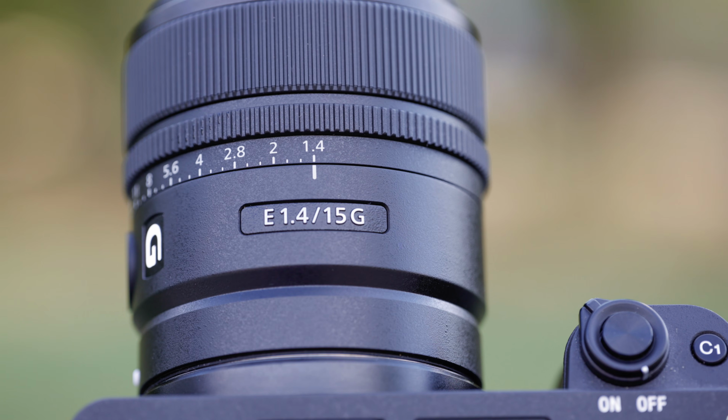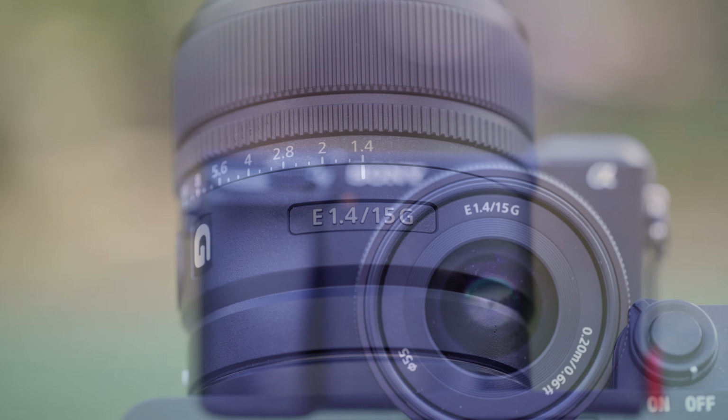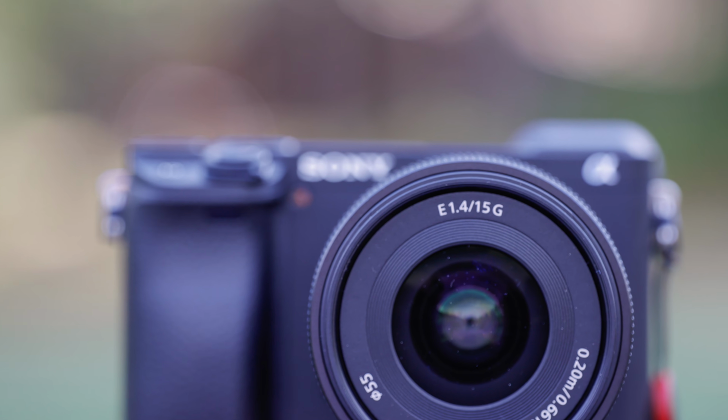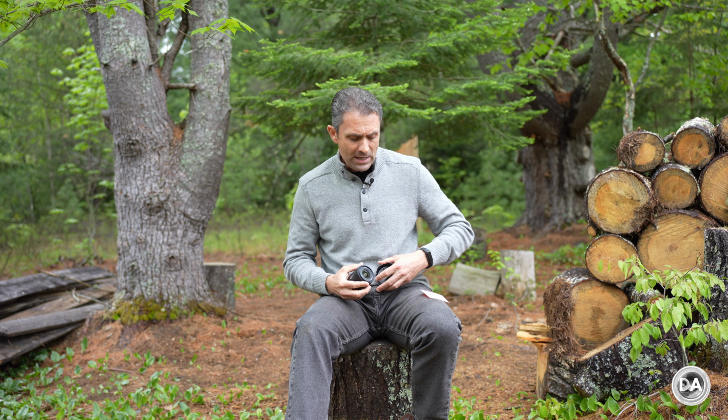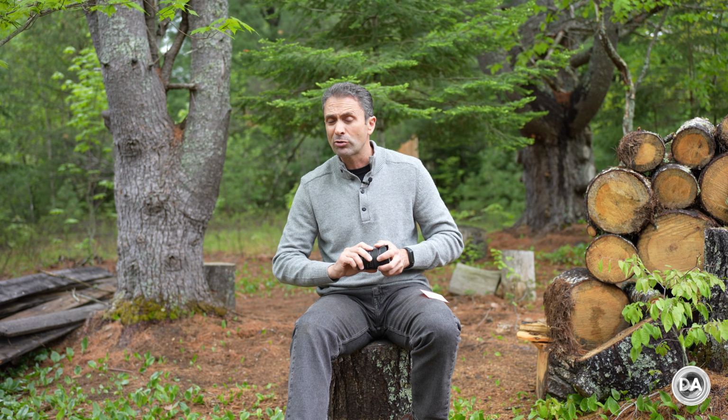It is 65 by 69 millimeters, so 65 millimeters in diameter with a 55 millimeter front filter thread and only 69 millimeters in length. And so when you're talking about the bare lens itself, this certainly is a lens that will fit in the palm of your hand. And so it is a lens that is extremely compact despite having wide angle of view and a wide maximum aperture.